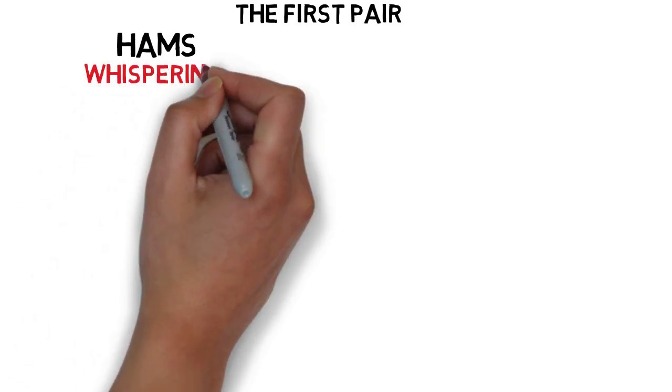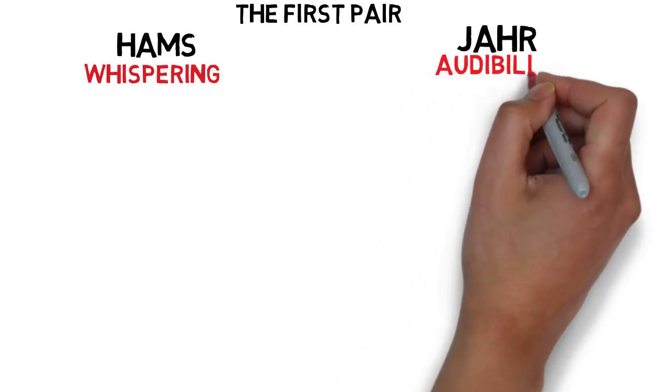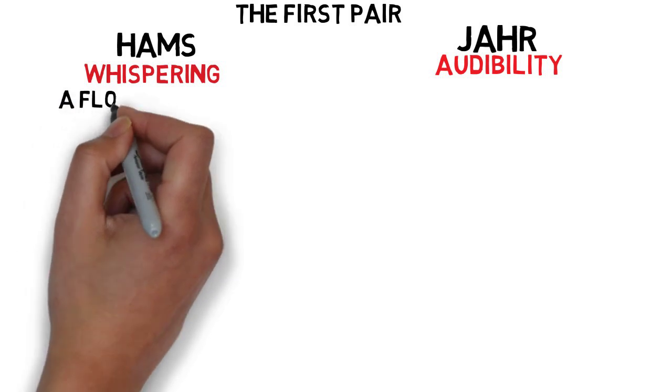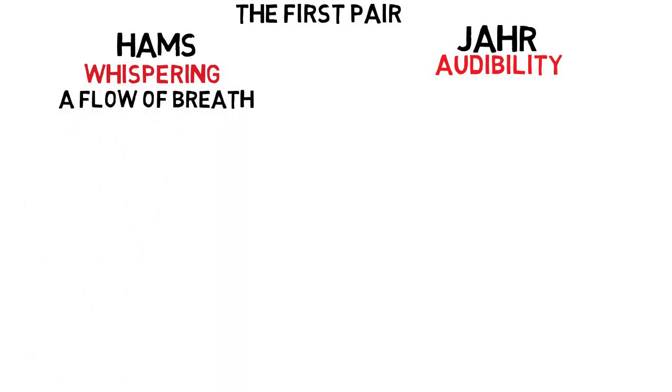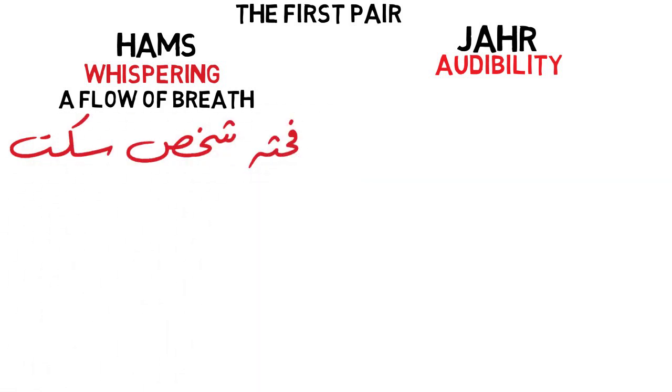So our first pair: hams, which means whispering, and jahr, which means audibility. Whispering means a flow of breath, so air is coming out as you pronounce the letter. The letters of hams can be put together into this phrase: فحثه شخص سكت. Those are the letters of hams, of whispering. So let's try some of them.